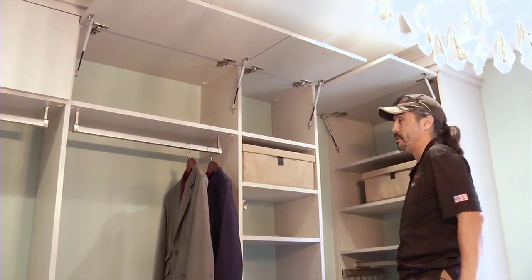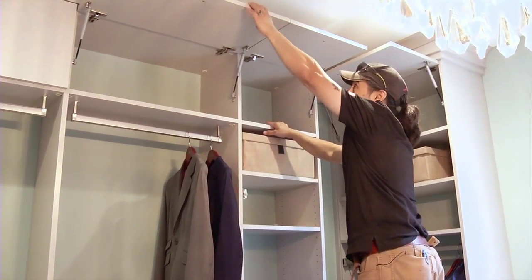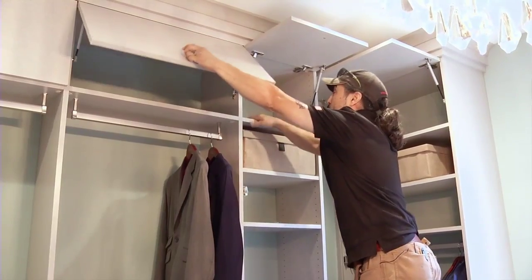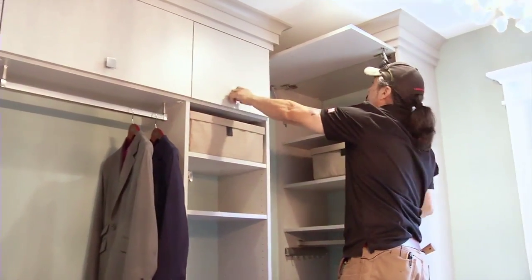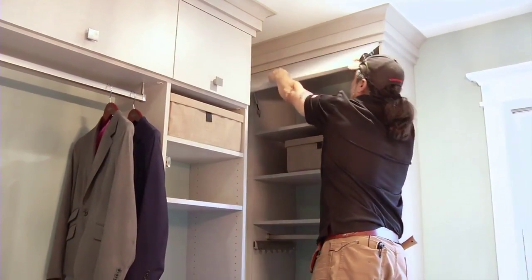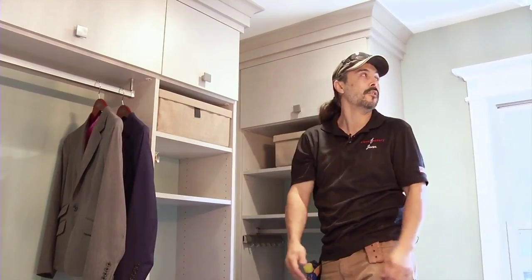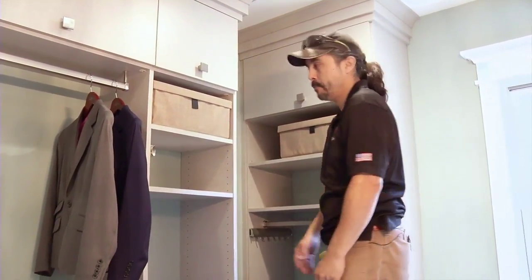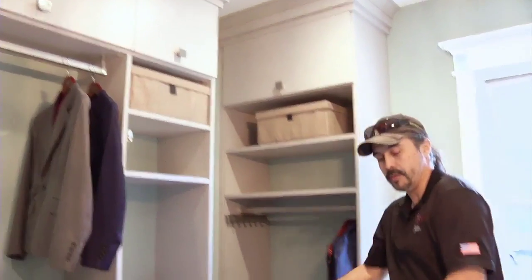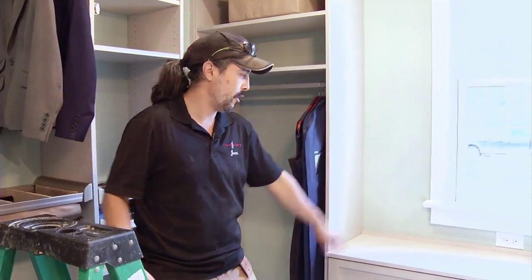Really utilizes the space up there. And I just like the function of these hydraulic arms. They are really, really cool. Really easy to install, and it gives you a really cool use of the space, especially when you're going up to the ceiling and stuff. So all the crown, of course, everything in here is ours. I was really proud of all this room. It came out really, really good. The bank of drawers underneath the window.